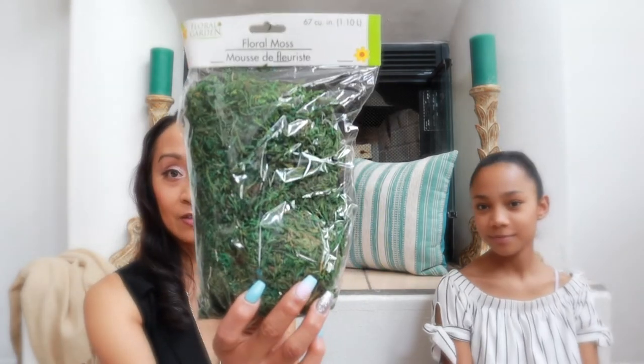And then I also found some floral moss. Again, the Dollar Tree by my house doesn't carry this quite often, so I found this in town, and I picked this bag up because, like I said, sometimes you have to get it when it's there, because when you go back, it's gone. Two, one of these.